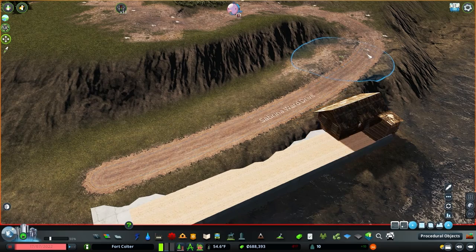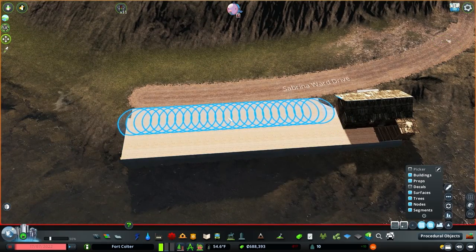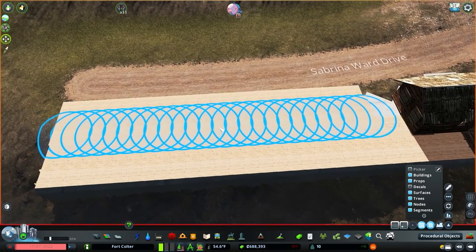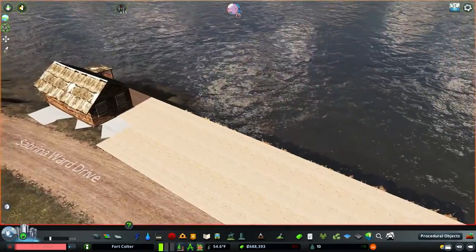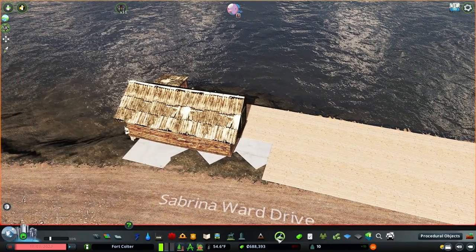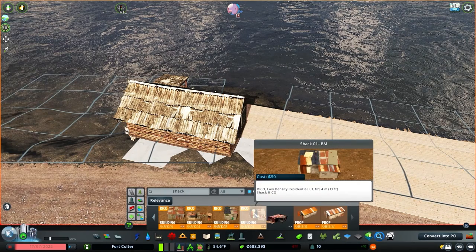I feel like I need to adjust this road. So much easier than the first time. All right, perfect. And that is coming along. Now I'm gonna add some more props. Now I really think this dock area needs something. So maybe I've got a wood tower asset that maybe I can use. So let's see if I can find it.